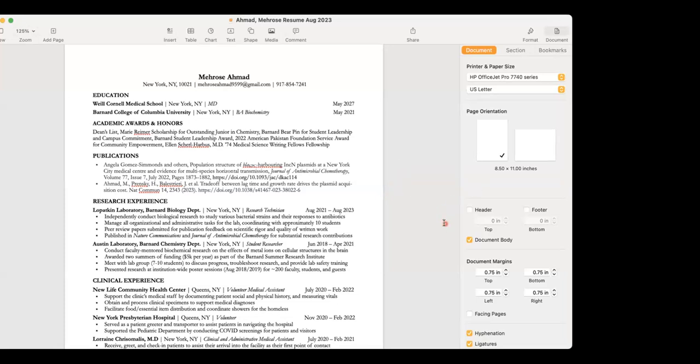Someone asked the format that the resume needs to be in. I'm not exactly sure what that question means. This is the format that I'm showing you right now in terms of spacing, type, fonts, etc.